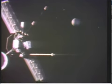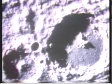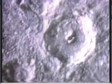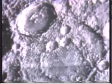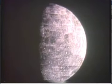On March 29th, at a distance of 720 kilometers from Mercury, it sent back pictures which looked very similar to our moon. The surface of Mercury is covered with a number of craters. There is also an ocean. The pictures taken by Mariner 10 show the severity of Mercury's environment.